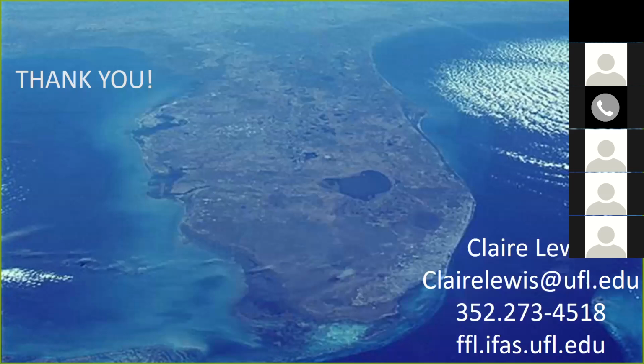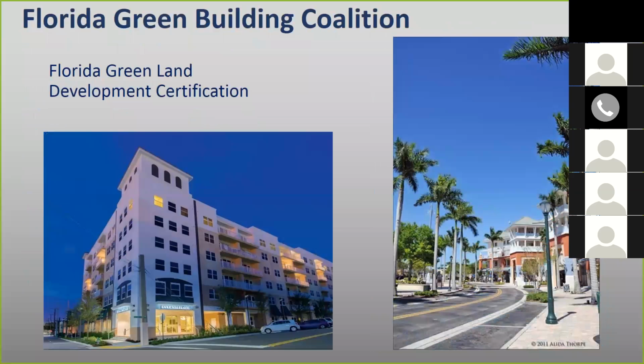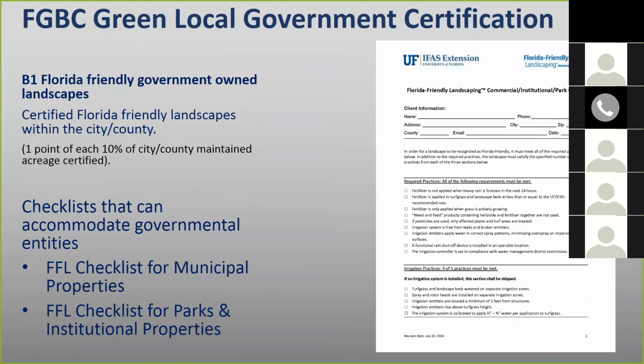I would think that we would use the checklist. Here, you want me to go back? Yeah, so this one here, because we commonly do recognize medians and things like that, and this could fall into, I think, a category such as that, where you'll have irrigation and maintenance practices, but there's no real facility, and I think it would fall into this checklist, and we would be able to recognize it that way. Right. Yes, and we have given credit to local governments in the past.